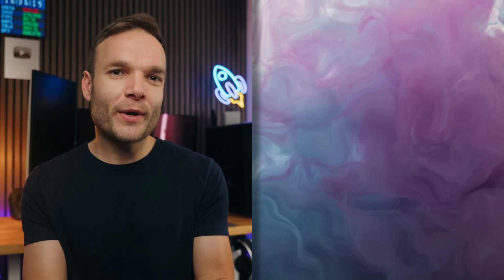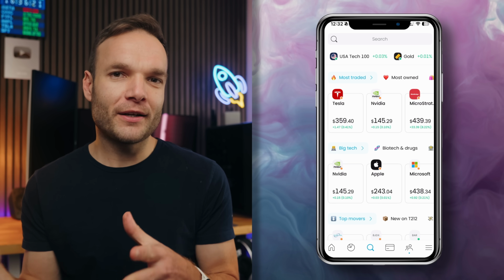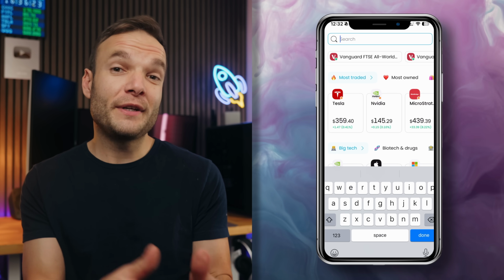Now, the differences are pretty simple to understand, and it might explain why you have some extra cash in your account that you weren't really sure where it came from. So let me just explain using a quick example on screen. Here's a popular Vanguard index fund with a ticker symbol VWRL.